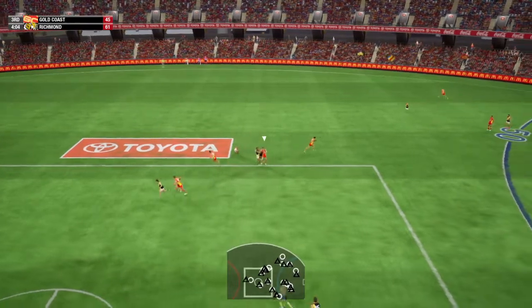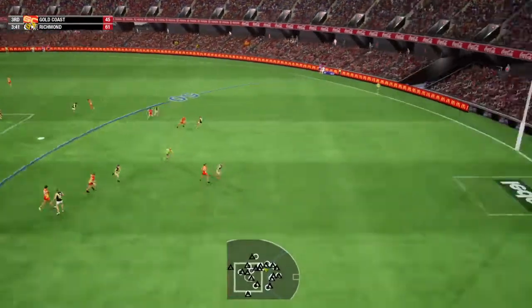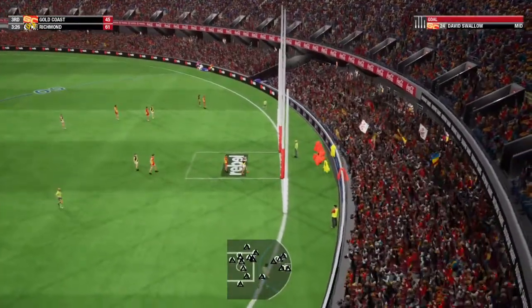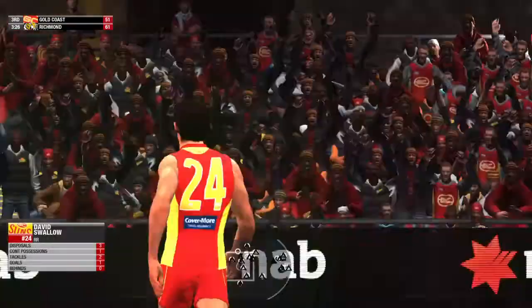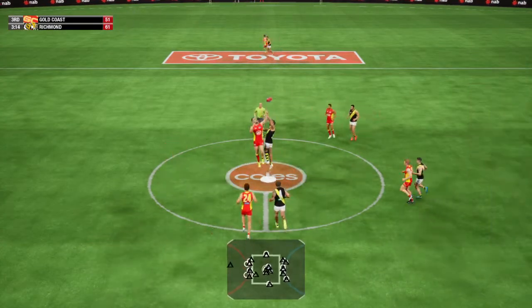Can't take the mark. Martin can't hold on to the tackle. Swallow collects it. Makes the most of that kick. It's a goal. Gets it. About to resume hostilities. Hammers it.